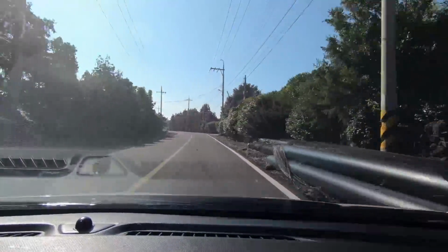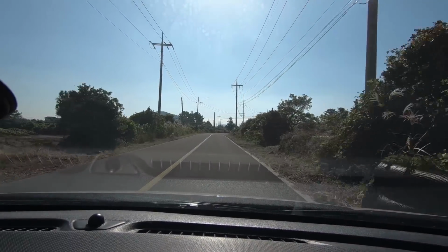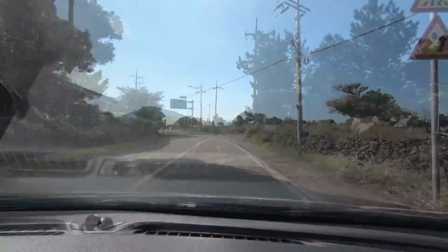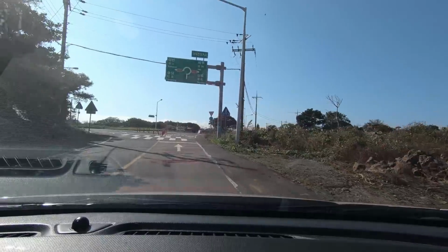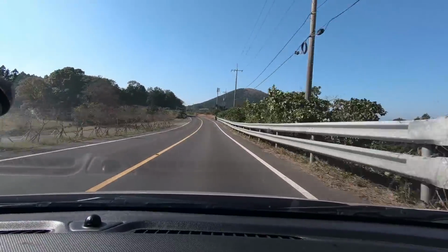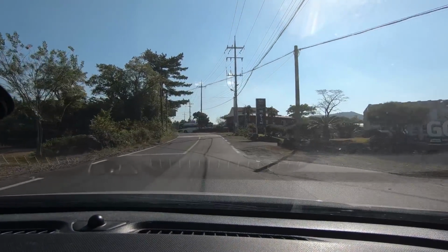Getting from point A to point B can be quite a drive on Jeju Island as everything is very far apart. There won't be any shortage of scenery though. But you have to be careful on Jeju Island as there are many curves, a lot of speed bumps, and these roundabouts that can come up pretty quick. Like the statues, these mounds can also be found all over the island. And I loved driving through these very small towns.